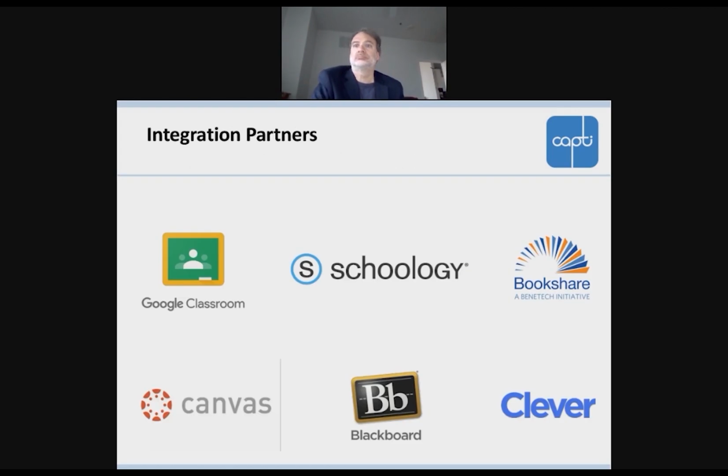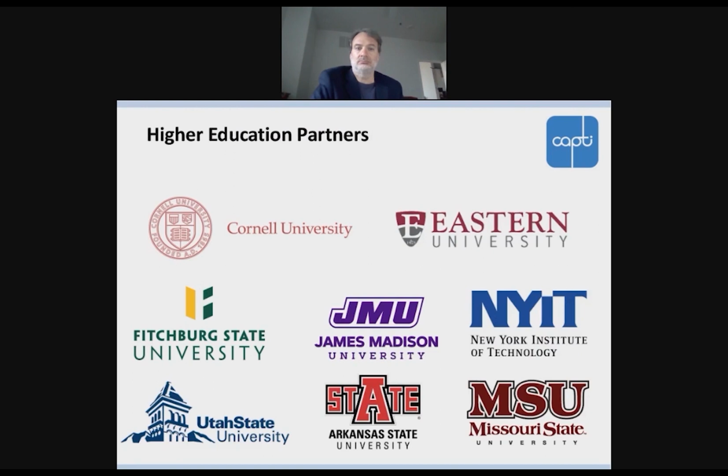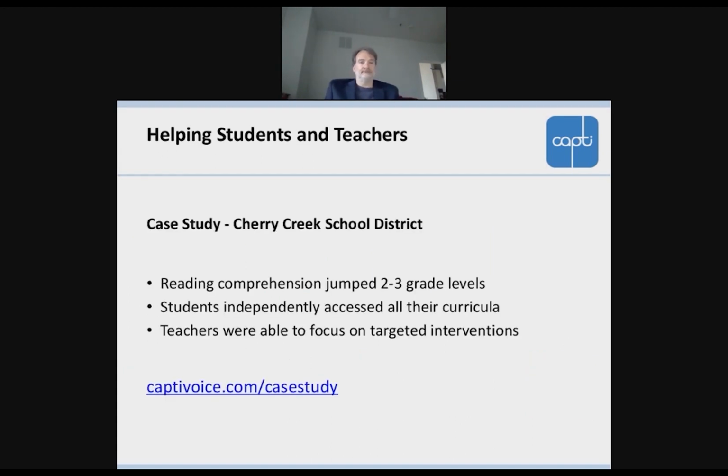Capti is well integrated with Google Classroom, Schoology, Bookshare, Canvas, Blackboard, Clever. Is it being used? Yes, all over the country. These are just some of our K-12 partners. Is it being used in higher education? Yes, again, all over the US. Here, just some of the universities using it. Has it been recognized? Yeah, it received numerous grant awards from Department of Education, National Science Foundation, NIH, Department of Health and Human Services, and FCC, EdTech Digest, and so on.